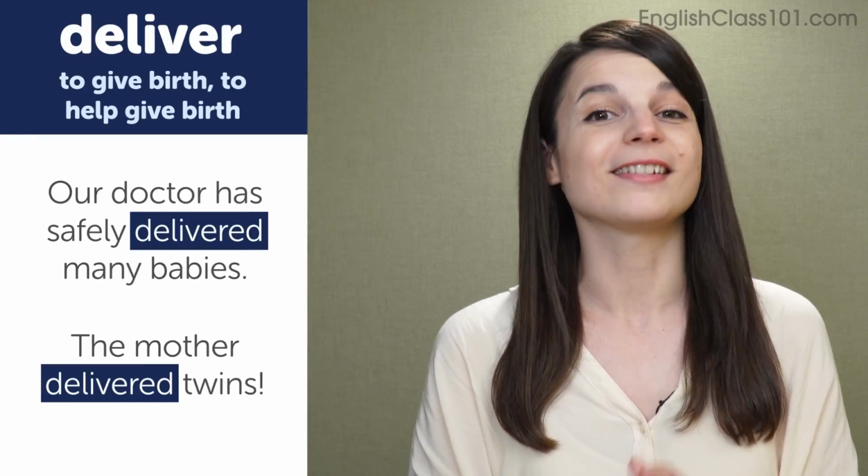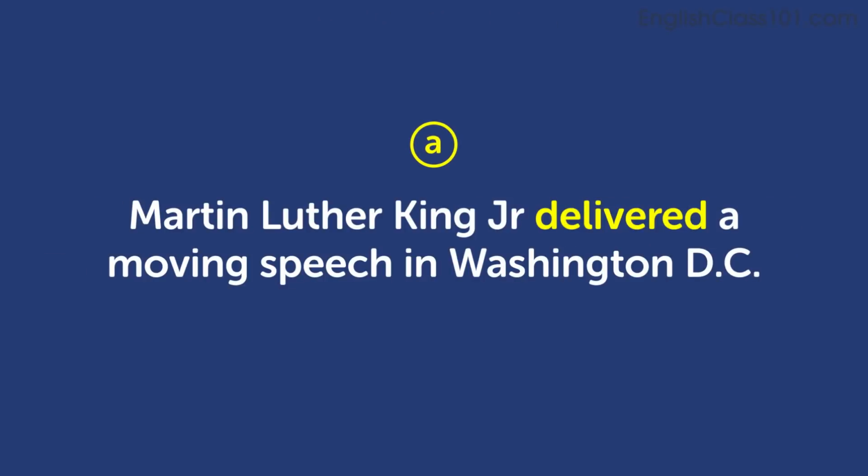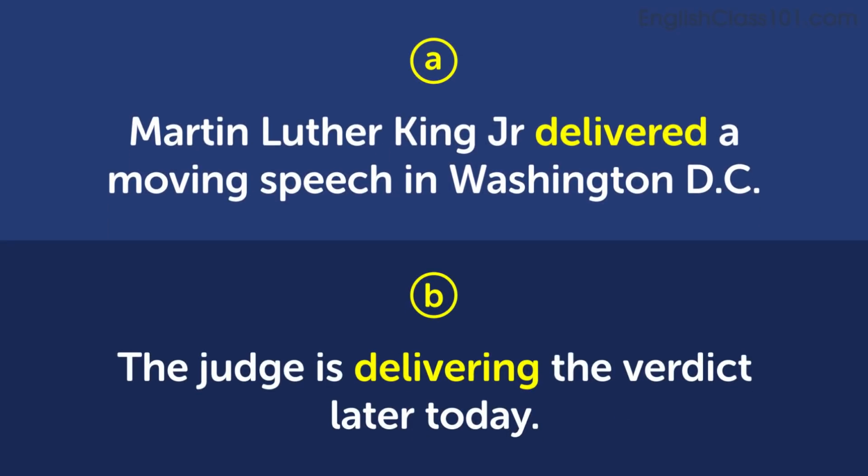Let's go on to the second additional meaning for this lesson. The second additional meaning for deliver is to speak or to sing, especially when directed at somebody. Let's look at some examples. Martin Luther King Jr. delivered a moving speech in Washington, D.C. The judge is delivering the verdict later today.